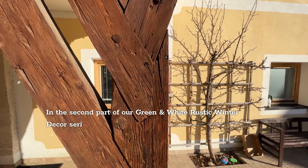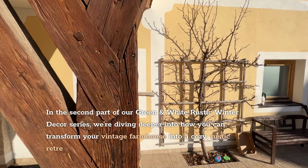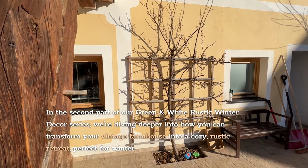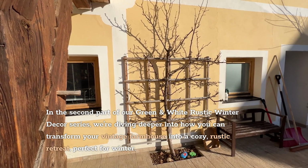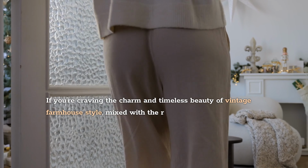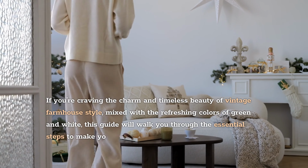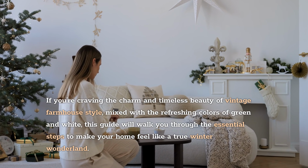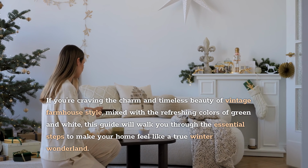In the second part of our green and white rustic winter decor series, we're diving deeper into how you can transform your vintage farmhouse into a cozy, rustic retreat, perfect for winter. If you're craving the charm and timeless beauty of vintage farmhouse style, mixed with the refreshing colors of green and white, this guide will walk you through the essential steps to make your home feel like a true winter wonderland.